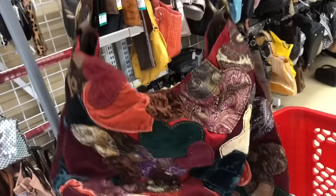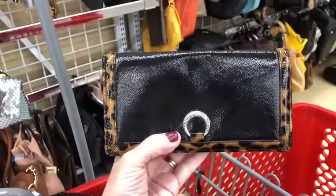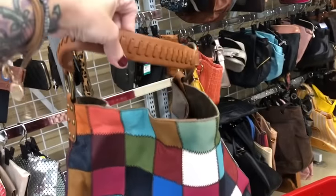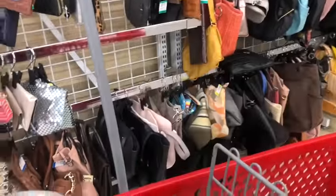This is what I call the penny bag from the Big Bang Theory. Remember she had the all leather one? I found that one. I found this really, really cute Brighton with leather leopard trim wallet. And here's another one, you guys. The patchwork one that I call the penny bag from Lucky Brand. And it's a Michael Kors little wallet. It's a lucky day so far.